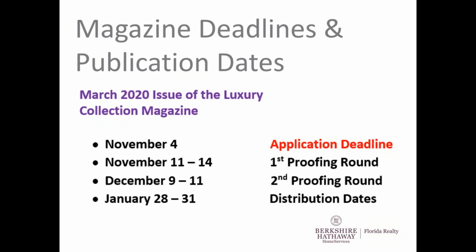We are currently in the first proofing round of the March edition. Therefore, if anyone has any new luxury listings, please be sure to submit those to the marketing department before the end of today. Please keep in mind that in order to meet specific design and print deadlines, all dates on this calendar are final.